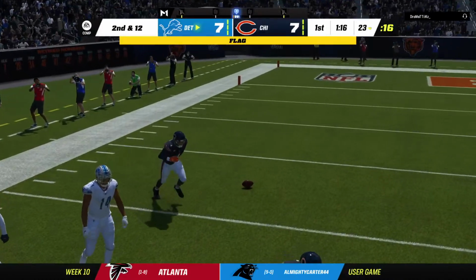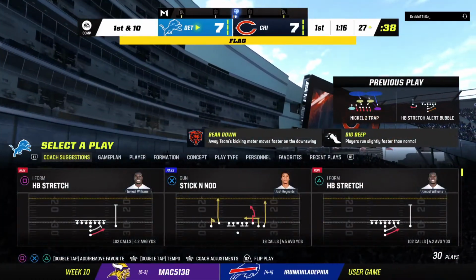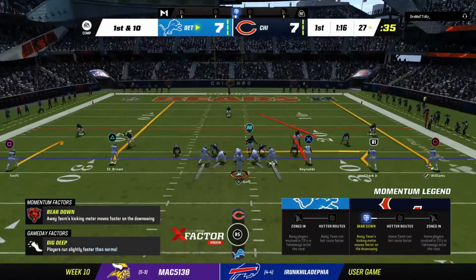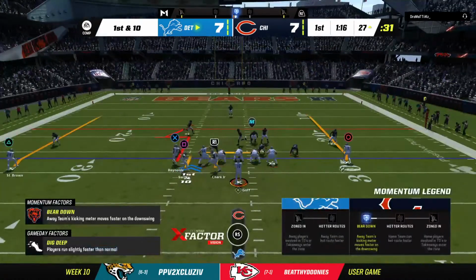And a penalty flag comes in as that one winds up incomplete. But the contact is going to move the ball well downfield. So the yellow flag came out, and that leads to a new set of downs for this offense. 1st and 10.